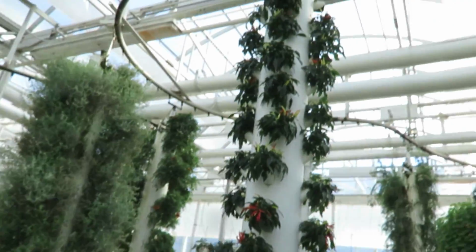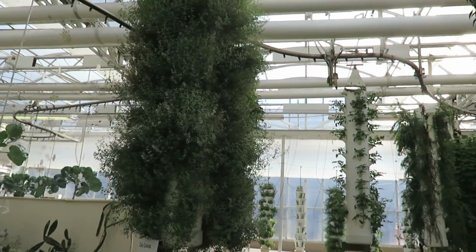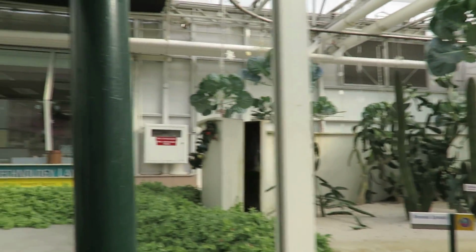Innovative ideas like this vertical growing system. Plants grown in this way use a fraction of the space required by traditional growing methods. That saves water and increases production.